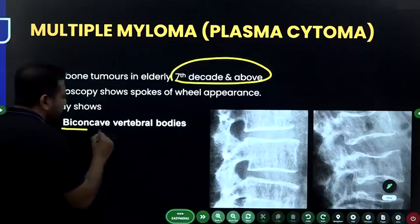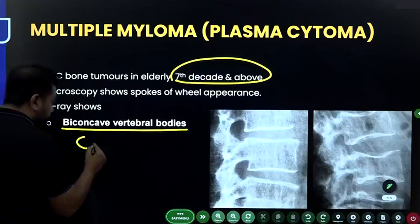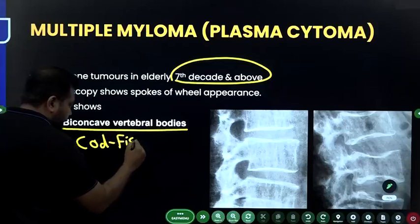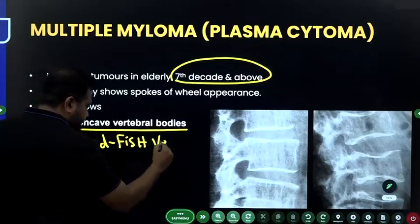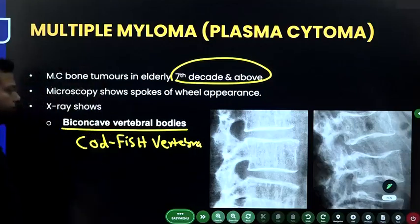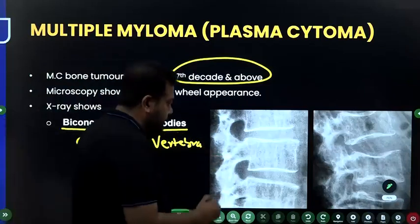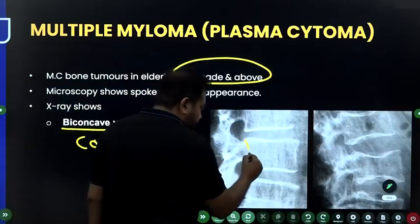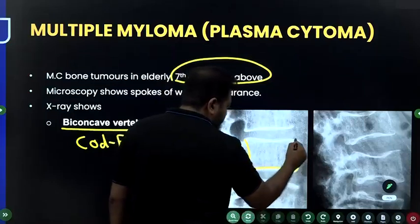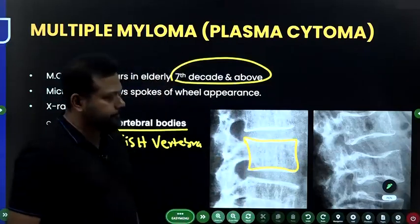One thing is called biconcave vertebra. The other is called codfish. Some books use the word codfish vertebra. Right. So biconcave vertebra, that's called codfish vertebra. I have given a normal vertebra for comparison. You see, a normal vertebra has this much width and is a little squarish or rectangular. This is a normal vertebra.